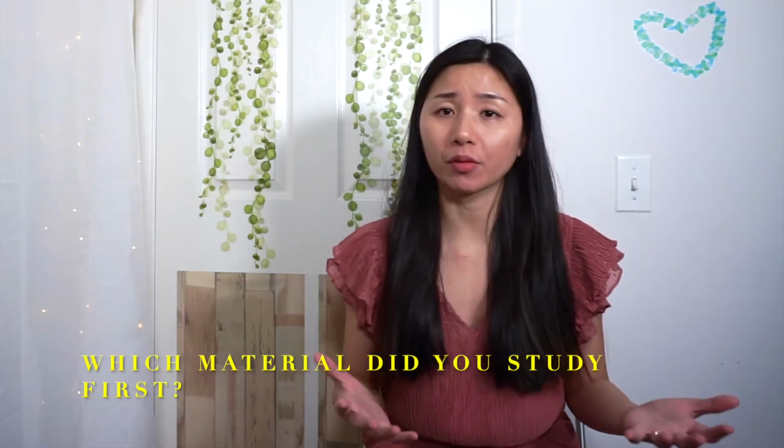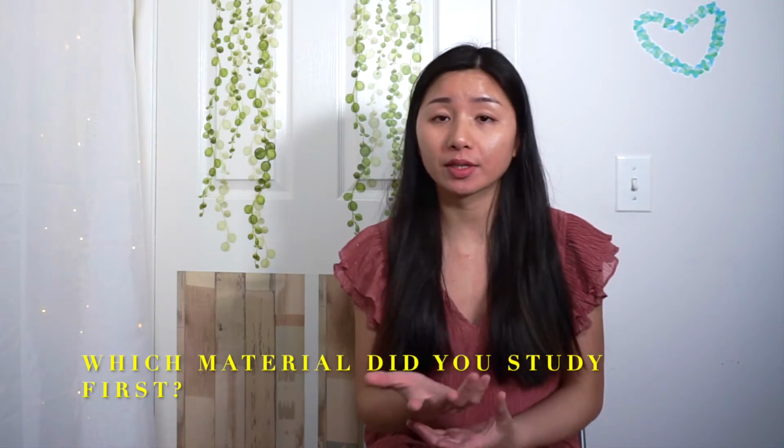Which material did you study first for the CPA exam? So I didn't use note cards. I used the textbook first. As I read my textbook, I would keep a piece of paper, so I would read, write down some notes that I had, and then after that, I would go on and do the multiple choice.